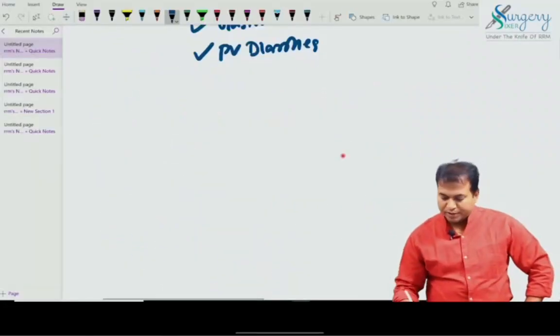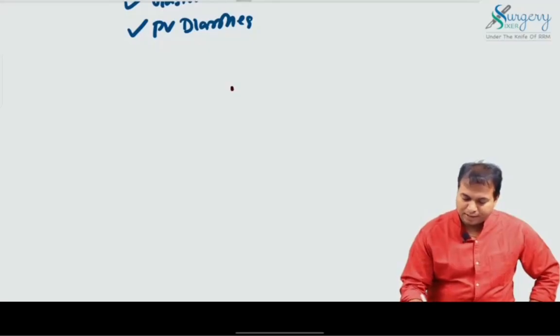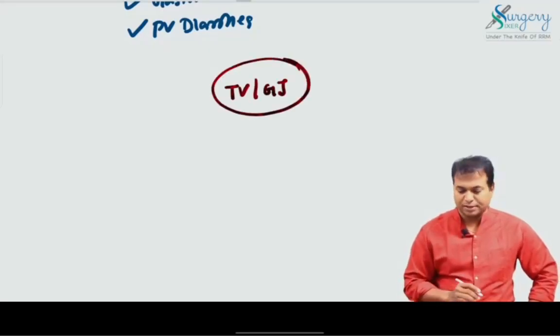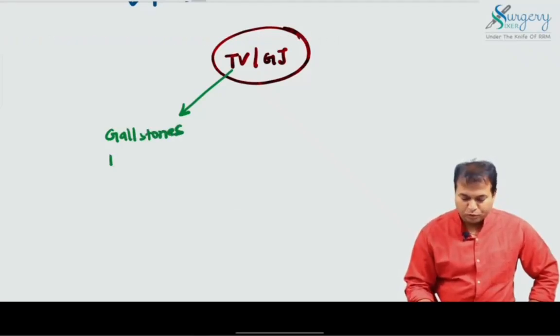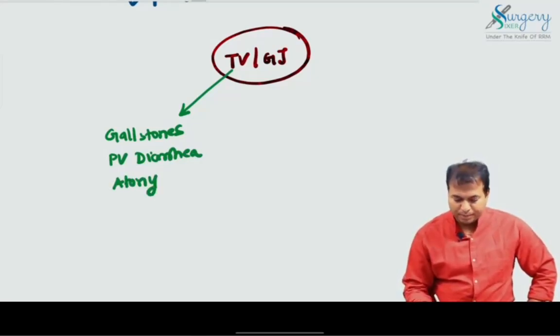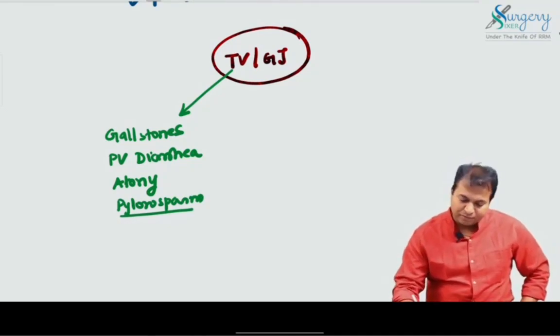Now we are going to discuss the complications of truncal vagotomy and GJ. This is an essay question for final year students, so please understand clearly. I already told you the complications of truncal vagotomy: gallstones, post vagotomy diarrhea, atonicity of stomach, and pylorospasm. The worst complication is pylorospasm. To prevent that, we do the GJ, and because of GJ, we have a list of complications.